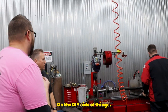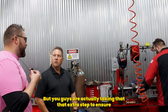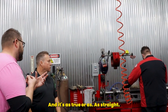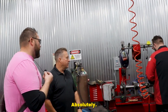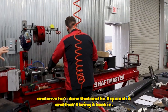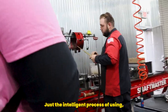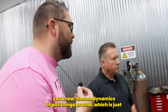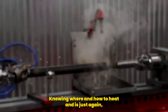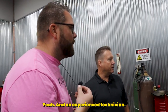In general, we get a lot of guys on the DIY side of things who say, oh, if I just burn it in, it's reasonably fine. But you guys are actually taking that extra step to ensure the work makes sense, as true and as straight as it can be. And he's running the dial indicator on it now. If it's out, he'll quench it, and that'll bring it back in. It's the intelligent use of thermodynamics to pull things around, which is super cool. He's going to quench it again. Knowing where and how to heat is next level stuff that makes a good quality product, and an experienced technician.